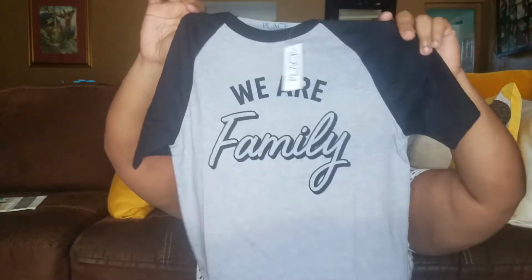Alright, so for the next bag. This is also a t-shirt. This is just a regular t-shirt. I think this was $1.99. I used it to get to my minimum purchase so I could use my coupon. So this is just a regular shirt.